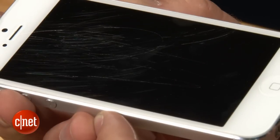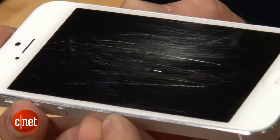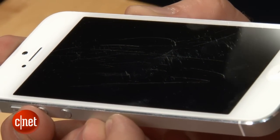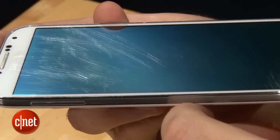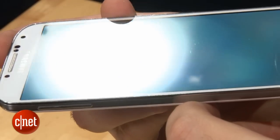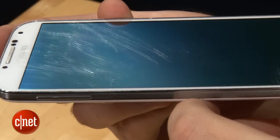Both phones managed the coin and key test, taking basically no damage, but it was a different story when it came to the sandpaper, and now both of these phone screens are very scratched up. The moral of the story is keys, coins may be okay, but if you've got even just a little bit of sand in your pocket or handbag, you could be taking some serious damage. It's hard to call a winner here because neither phone has really taken more damage than the other. They both managed pretty well though.